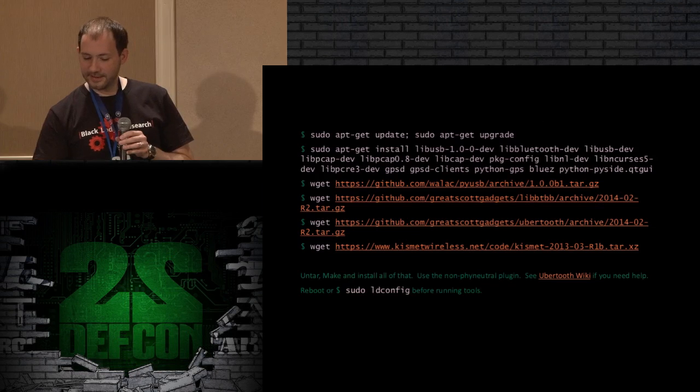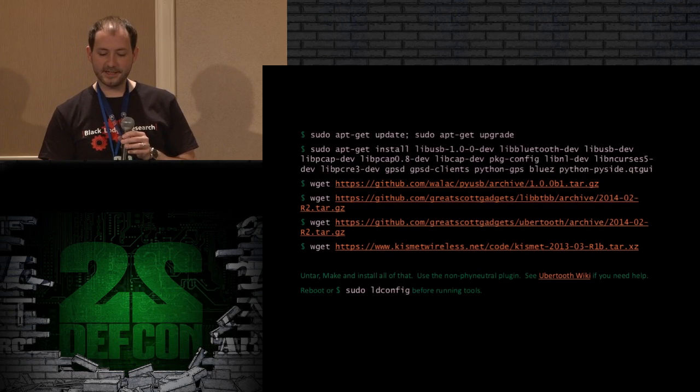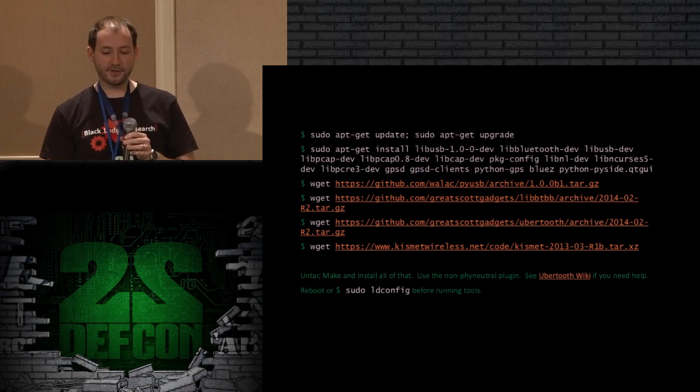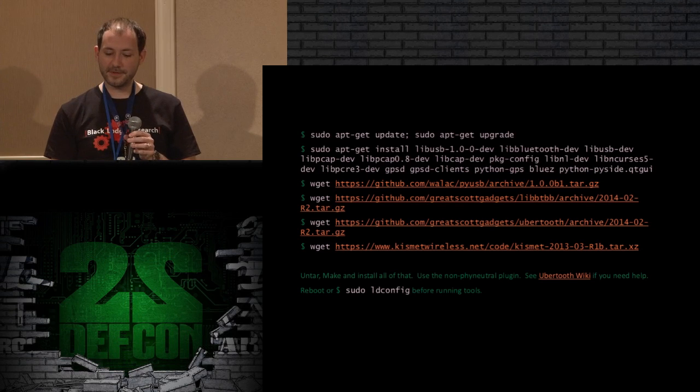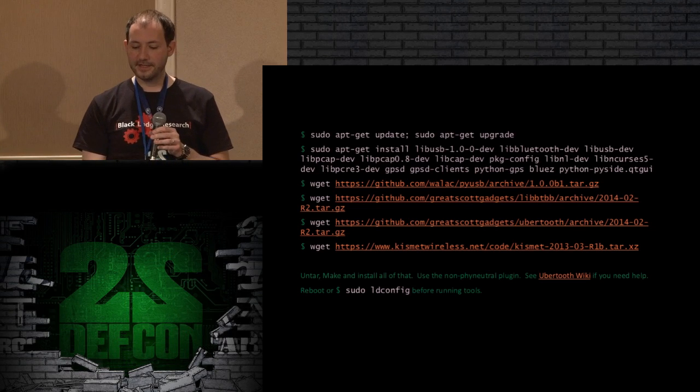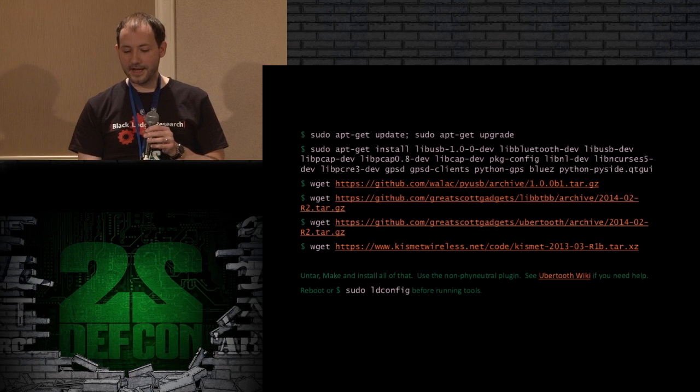And so set up my Linux PC, update it, install libUSB and the various USB drivers required, BlueZ, which is a really nice Linux Bluetooth stack, download PyUSB, the Bluetooth baseband, the Ubertooth software, and finally Kismet, although you actually could install binary Kismet. You wouldn't necessarily need to build it all yourself, but you will have to build the Kismet plugin that associates with Ubertooth, so you might as well just download the source. You're going to need it anyway.